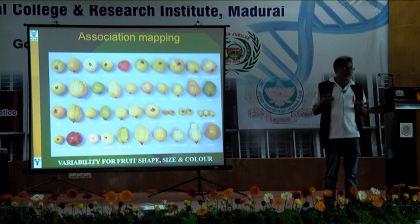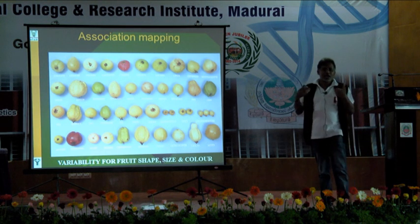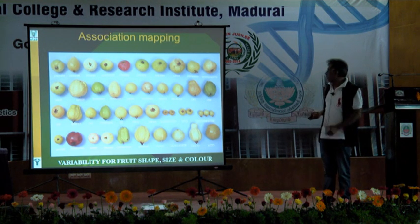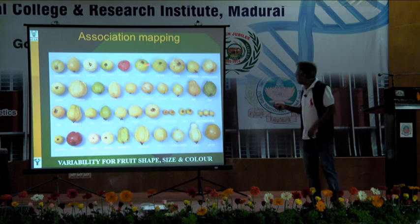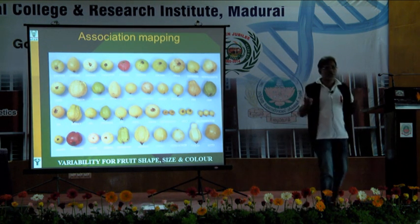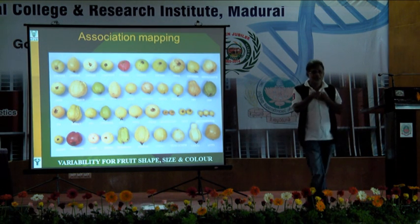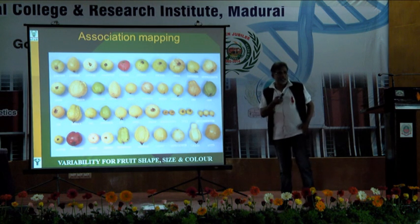Probably now the students and researchers have to utilize these markers, and you have to pyramid those genes to bring out the product. Probably this is the last slide I want to put. Earlier, whenever we wanted to develop markers, they used to say a population is required. Now, you know that association mapping has come. Dr. Vinod is here, he will be telling more about it.